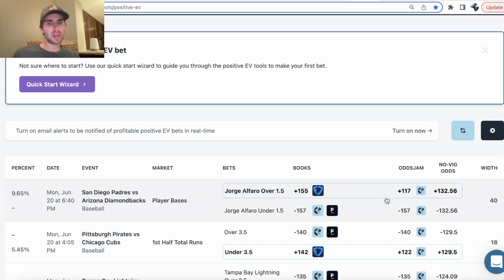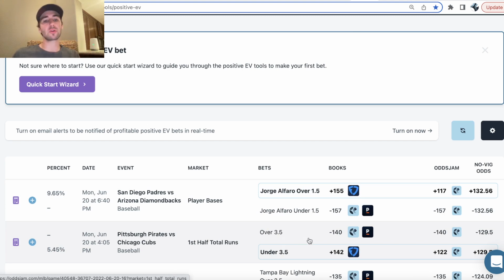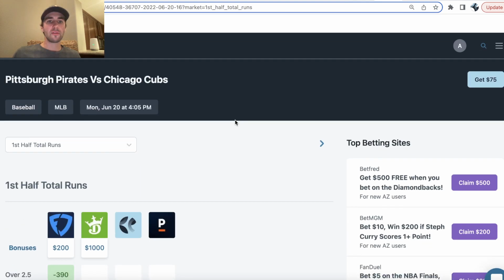So what we need to do next is note that both of these bets are uncorrelated, right? The Pirates Cubs game having under 3.5 first half total runs has no correlation to Padres Diamondbacks, Alfaro having 2+ bases. These bets are uncorrelated. So to figure out the win probability for our parlay, we simply need to figure out the win probability for each bet, right? We need to know the win probability for each bet.